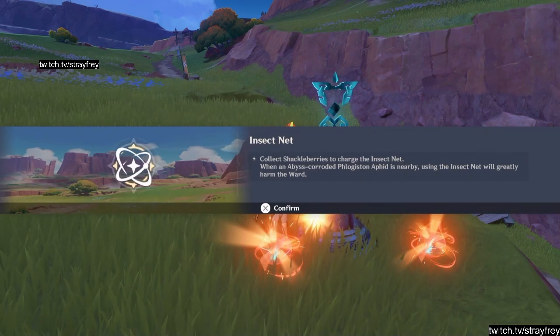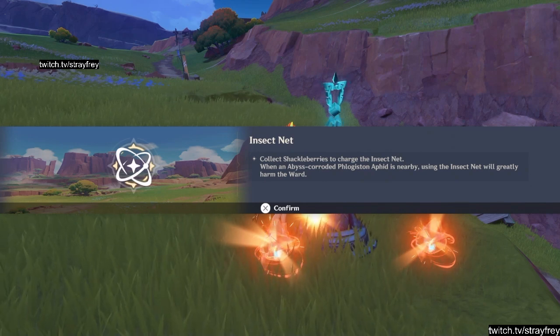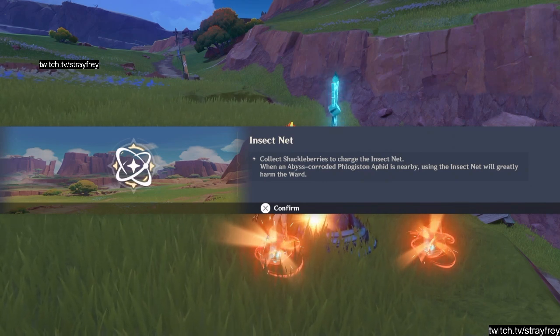Collect shackleberries to charge the insect net. When the abyss-corroded phlogiston aphid is nearby, using the insect net will greatly harm the ward.